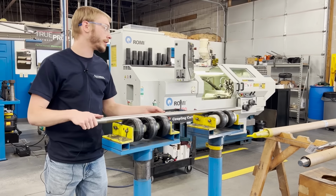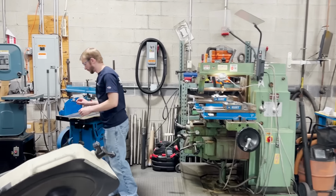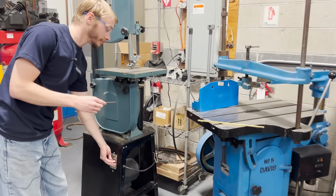So now we need to make a key for the coupling end. I have some key stock over here. I already have it marked out. Just going to cut it on the bandsaw.